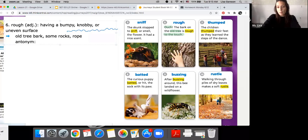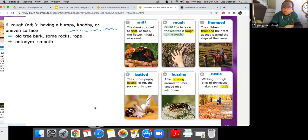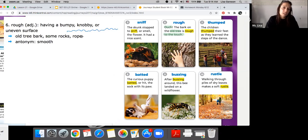And then if you want, you can write an antonym. The antonym or opposite would be smooth. A crocodile scale. Crocodile skin. Yeah, crocodile skin would be rough. Good job.